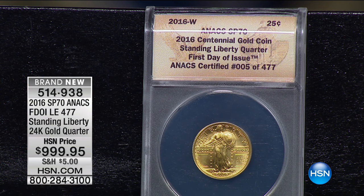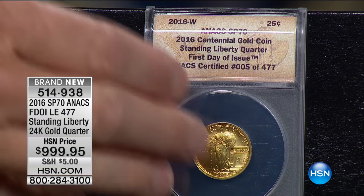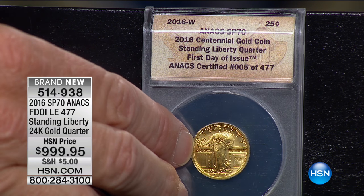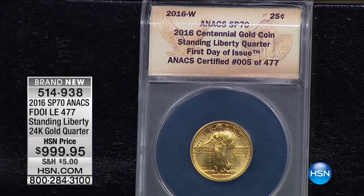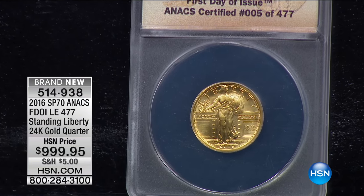If you look at the 1916 in this condition, that coin's about $100,000. About 100 grand for just the original one in silver. Now, this one is solid gold, folks. If you remember the Mercury dime, we did the Mercury dime in solid gold. It's one of the best sellers that we've ever done.